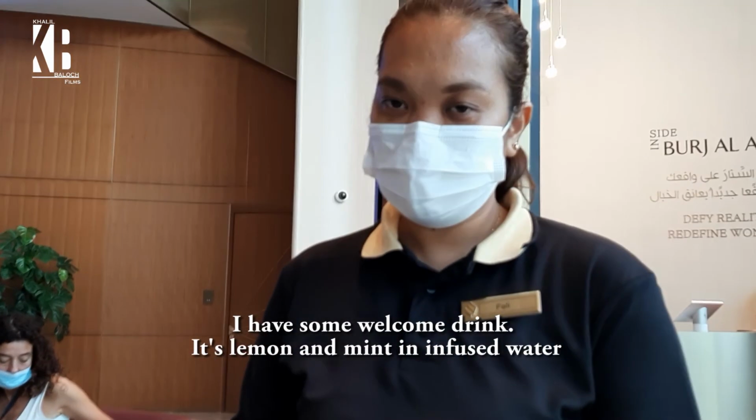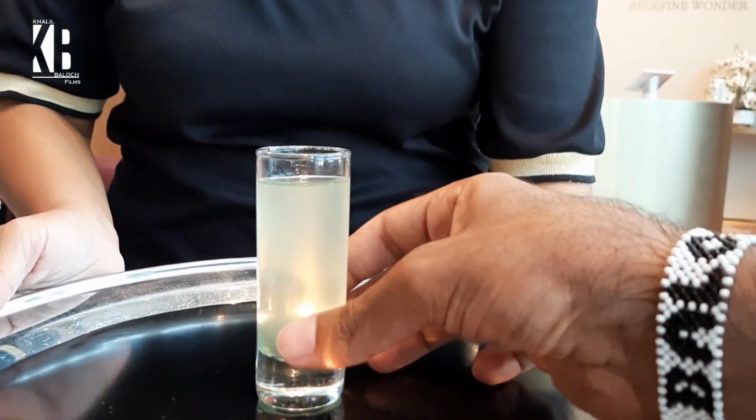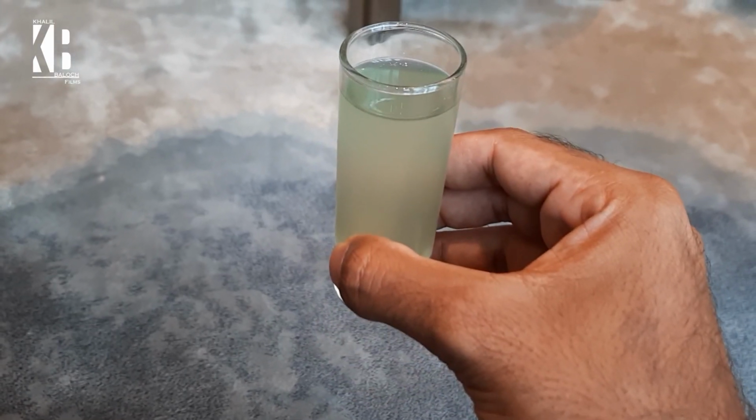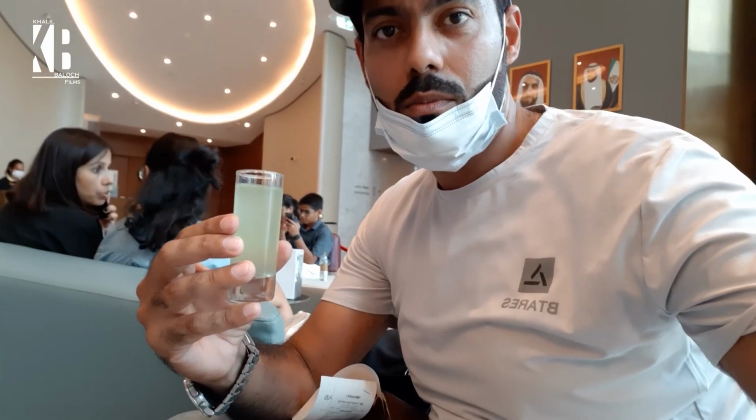Have some welcome drinks, it's lemon and mint infused water. Wow, this is amazing. Thank you so much. This is the level of hospitality. When you reach there, they will give you this small lemonade so that you can freshen yourself in this hot weather.